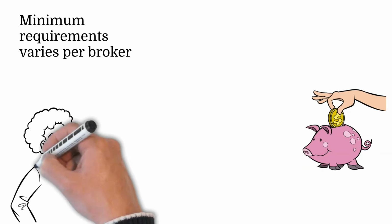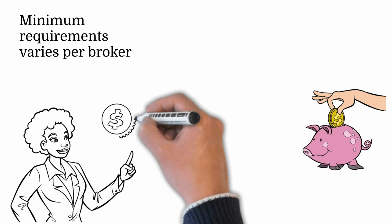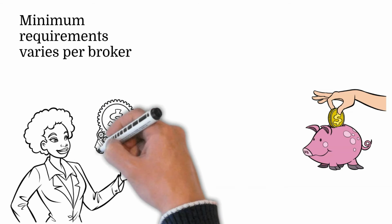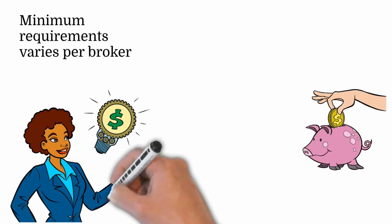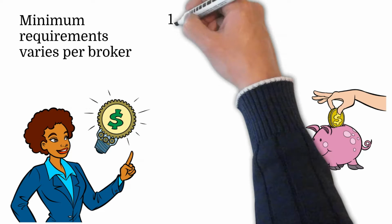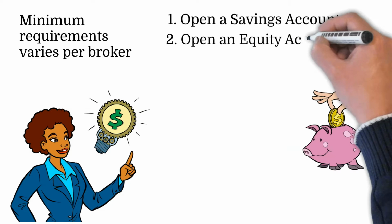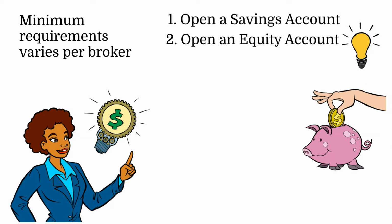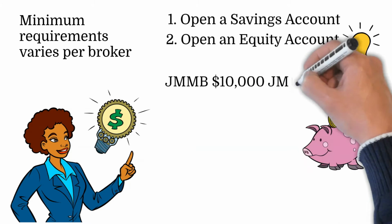For example, with NCB Capital Markets, if you have an account with them, you don't need a minimum balance to get started. So here's a little trick. Say for instance you only have $2,000. The minimum requirement to open a savings account is $2,000. So here's what you can do. Open a savings account and then open an equity account, which costs nothing. For JMMB, the starting balance to open an account is $10,000.